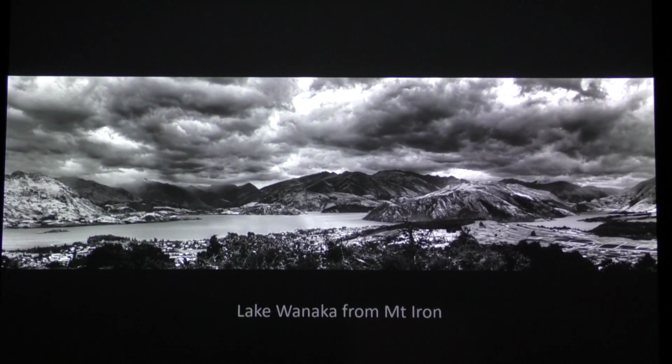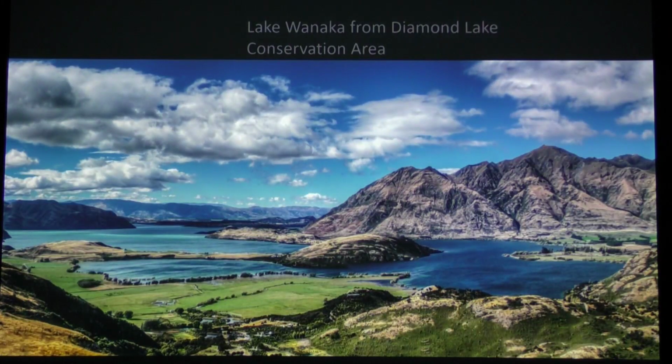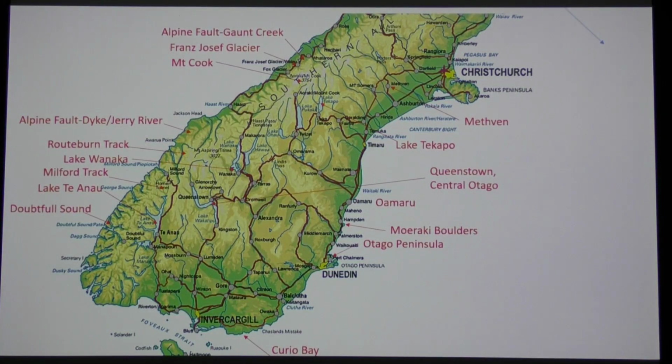This is Lake Wanaka. I took this in black and white from the top of a small mountain called Mount Iron that we did. This is Lake Wanaka the next day that Virginia and I walked up. Then she and I went up and went into the Mount Cook area, which is right here. And you'll see some pictures.